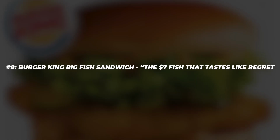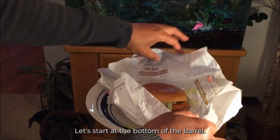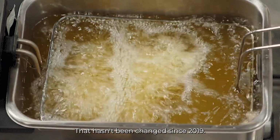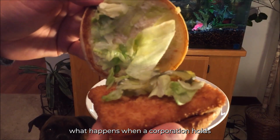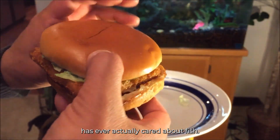Number 8. Burger King Big Fish Sandwich, the $7 fish that tastes like regret. Let's start at the bottom of the barrel, or should I say the bottom of the fryer basket that hasn't been changed since 2019. Burger King's Big Fish Sandwich is what happens when a corporation holds a meeting about fish and nobody in the room has ever actually cared about fish.